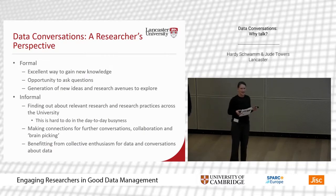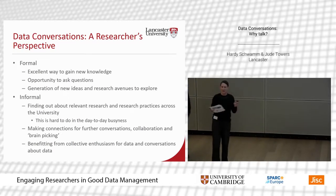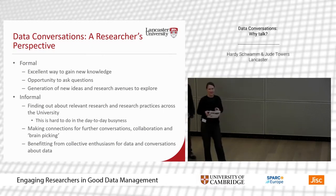transparency and replicability. And actually what the data conversations have done is bring together people with the same challenges, but in very different areas. And we've been able to learn from that, how people have overcome these different types of challenges. And that's been really, really useful.